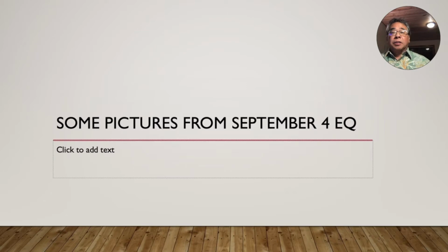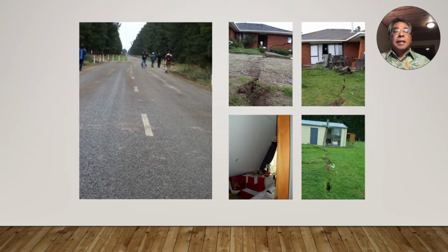Let's look at some pictures from that first September 4th earthquake. Here on the left, you see the center line of a road. And right here, right in front of where we're walking, is where the fault was. And it shifted. And so now you can see the left lane line of the road has shifted over to match the center lane line of a road. And a lane is about 10 feet wide. So that means the ground shifted about 10 feet.